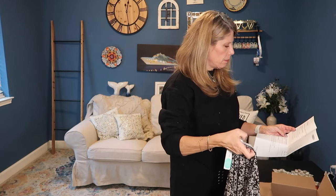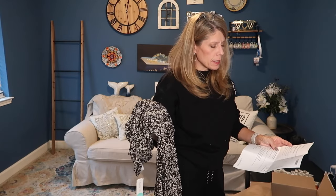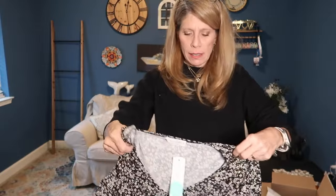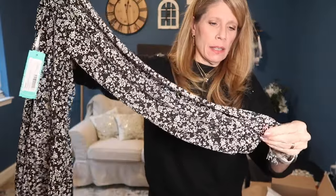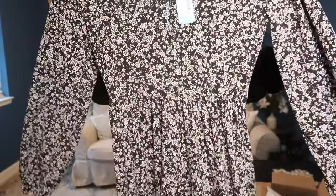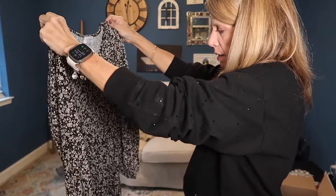Okay, so this is the Kaylee Magdalena knit tiered dress, black, small, $54. This is my kind of dress. This is great for San Juan, for Europe. I like the long sleeves. I like the style of the dress. I'm gonna try it on. We will see. I can wear leggings under this. This packs easy. It's one of my favorite kinds of dress.